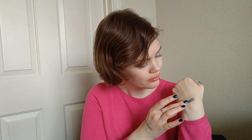The shade Noir, which is this really deep blue purple shade. And then, ooh, choosing number 3 is hard. I think my other choice would be this yellow, which is Lick It, Slam It, Suck It.